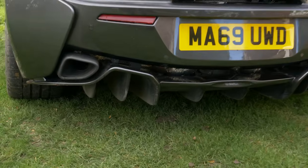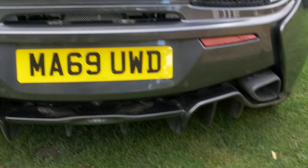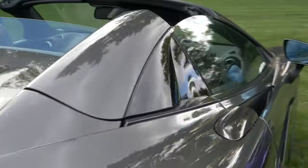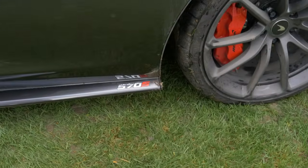However, I do like the really prominent diffuser here, nowhere near as big as on the 600LT, which I think is generally a more successful car stylistically, but this is still cool. I love the fact that you can see a lot of the exhaust through here, which we'll talk about more in the driving portion. Big old section here. And it is overall a pretty cohesive looking thing. Got little 570 badges on the sides.